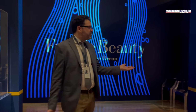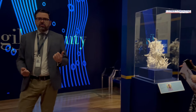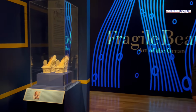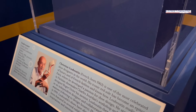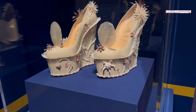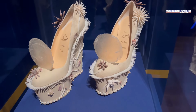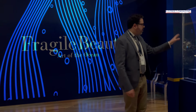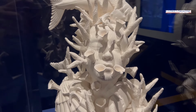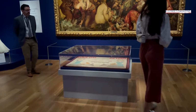So here, flanking the entrance of the exhibition, you have two examples of the designers and artists we worked with. First of all, we were fortunate enough to work with Christian Louboutin, the famous French shoe designer, who a few years ago did an exhibition in Monaco showcasing his inspiration from the ocean. And so here, his pair of shoes, which are more a piece of sculpture than actually shoes you are supposed to wear. And on the other side, another artist featured here in the exhibition, Morel Doucet, who is based in Florida, who is directly exposed to climate change, the rise of the water, and so on.